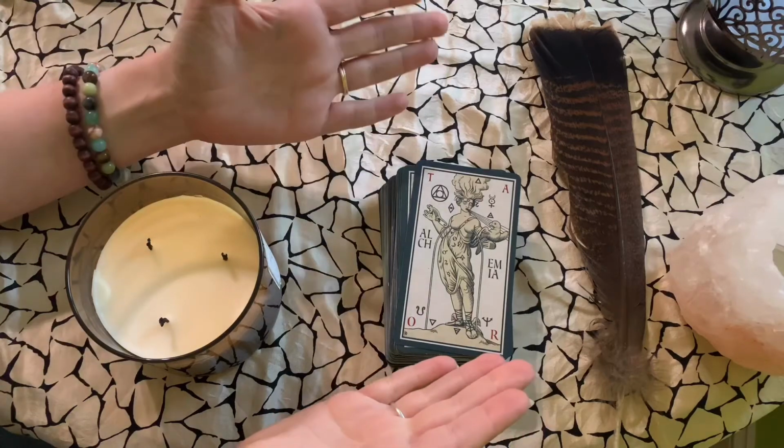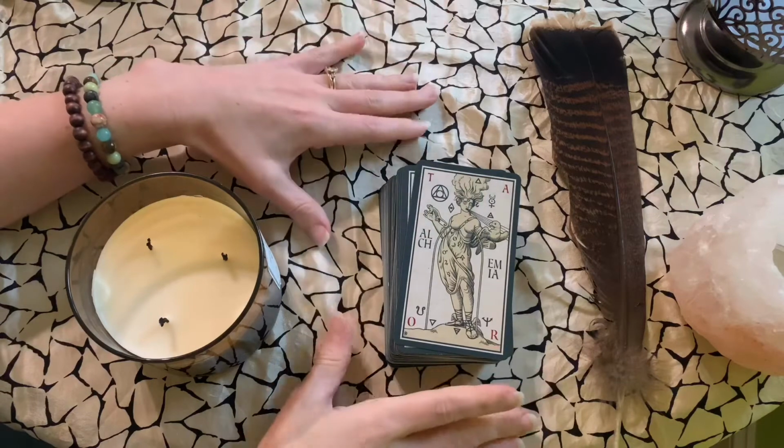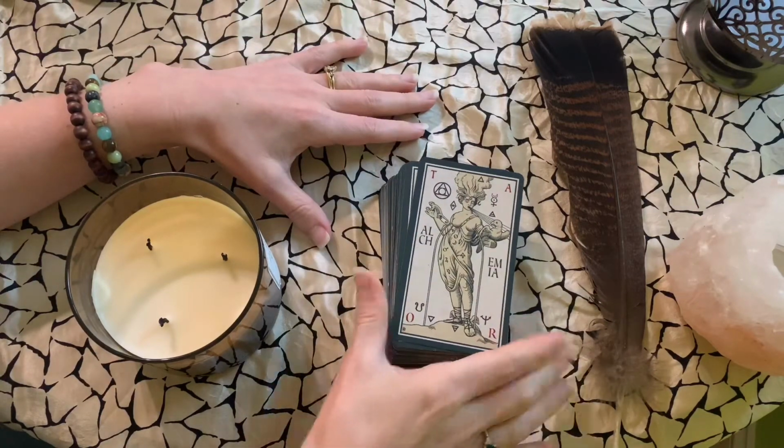What would you do if a long dead ancestor came to you in a dream with a message about an inheritance? That is part of the backstory surrounding this deck.